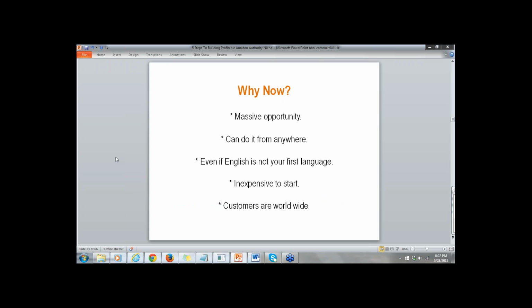There's more and more people around the world every single day, especially, I can see it here in South Africa and Africa in general, China, everywhere. There's so many people coming into the middle class, and all are going online and all are purchasing information products and physical products on the internet, right?